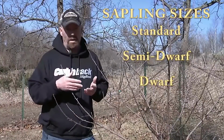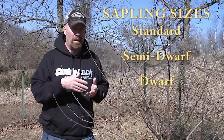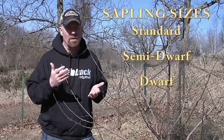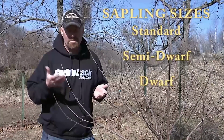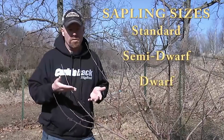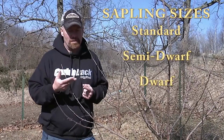Dwarfs are going to grow a lot faster, they're going to produce a lot quicker, but they're small trees, they're short, they're 7-8 foot trees. You don't want those. The deer are going to come in there and browse them. They're going to kill those trees before you're going to even have much benefit from those trees. So those are the three types of trees you can get.